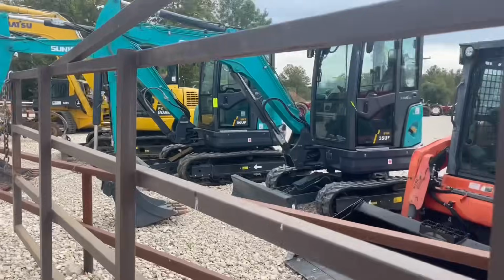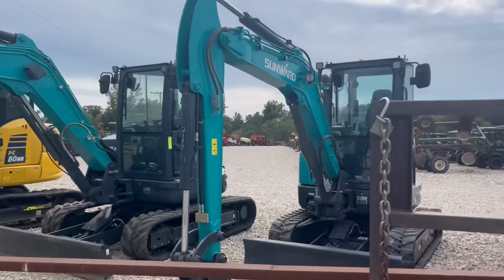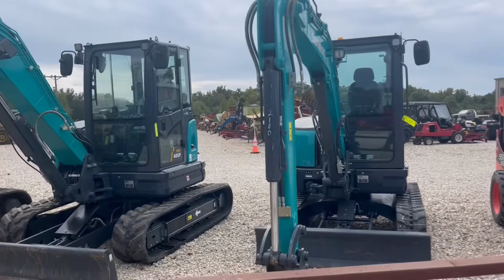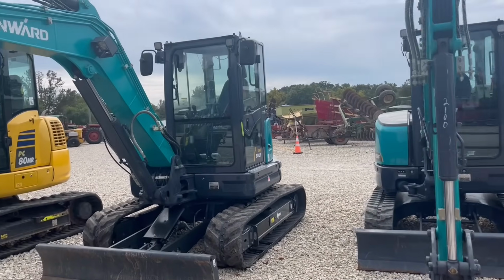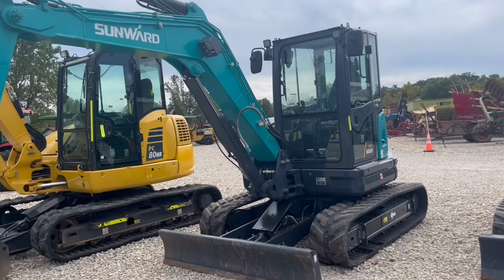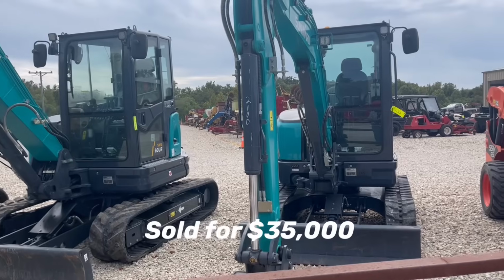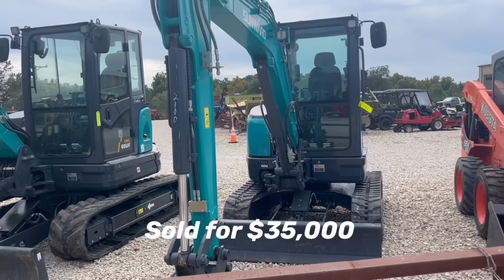Let's walk down to our excavators here, Wyatt. We've got a few nice ones again. Got some more Sunwards again from the same dealer that brought us that one here a few auctions ago. These are demonstrator machines out of his demo fleet. This is a 2022 SW35. That's a 3.5-ton machine.